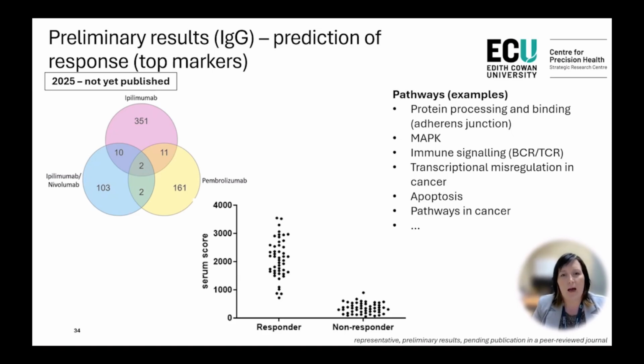Now, this is not yet published, but so far, after performing data QC, normalization, and differential expression analysis, and then devising a short list of markers of interest, we found that there was not much overlap between the antibodies identified in each treatment subcohort. But responders do certainly have higher levels of those baseline autoantibodies than patients who did not respond to the treatment. Now, the identified antibodies were involved in a range of biological pathways, some of which are vaguely listed here, and they were generally associated with cancer or immune responses.